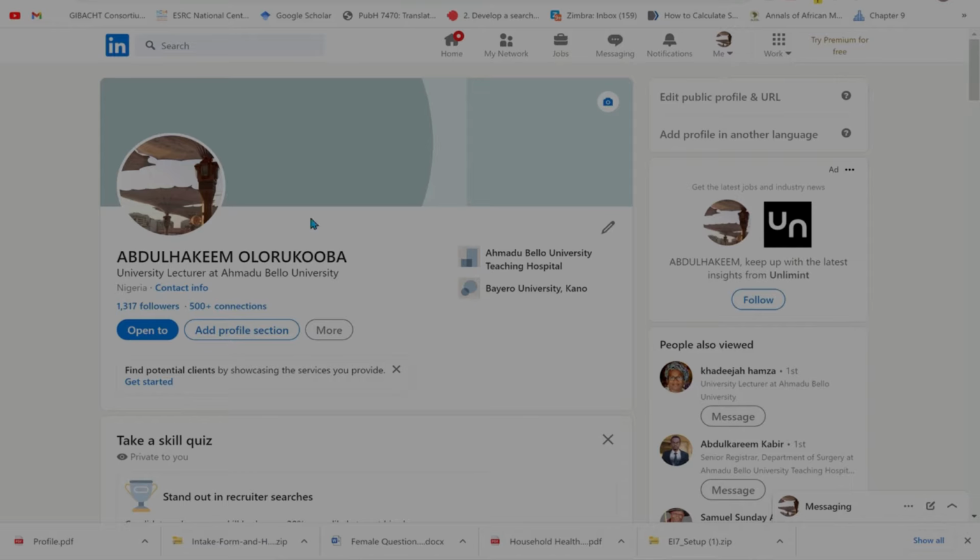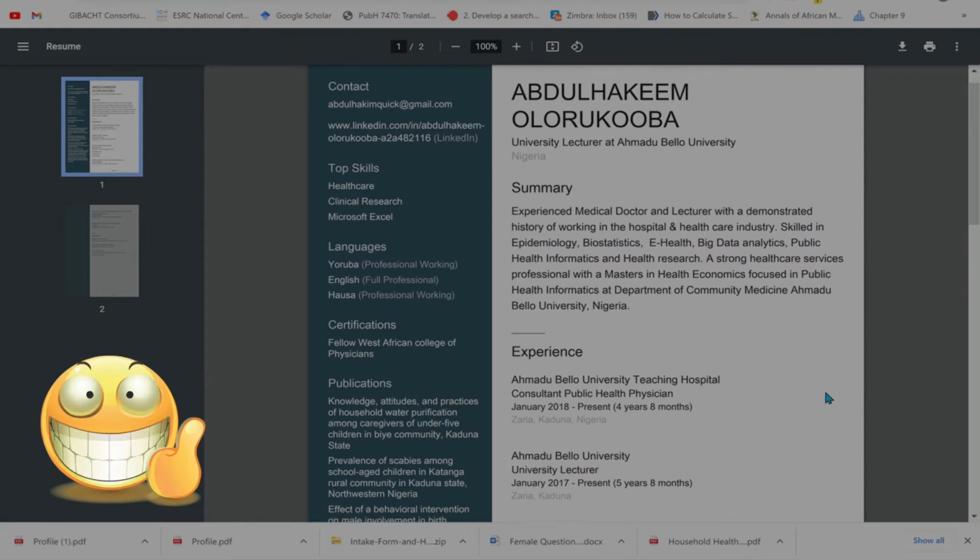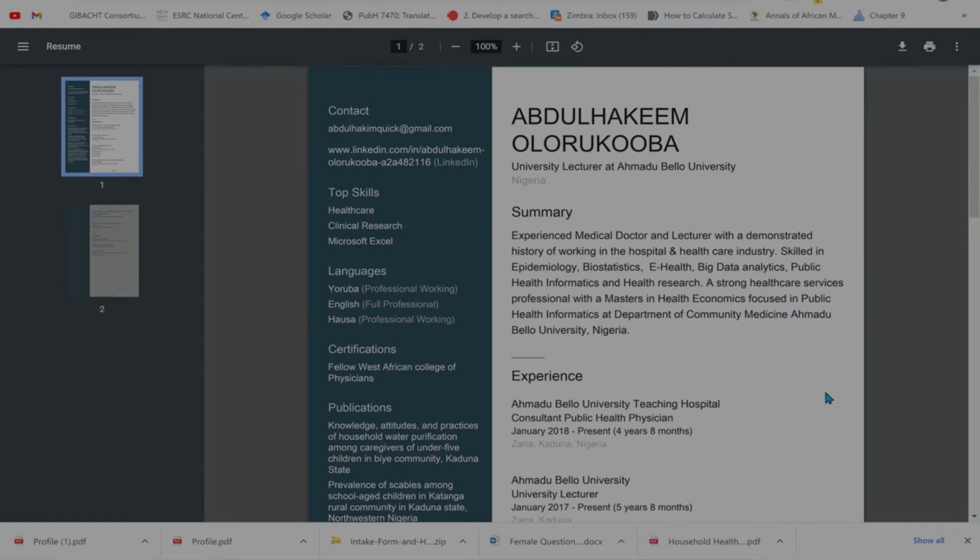Just go under your profile where it says more and then click save to PDF. And that's it. Easy peasy. Now when you open it, you will see a super cool resume. This is way cooler than the one you made using Microsoft Word. Okie dokie, artichoke. But there is a more standard and professional way of doing this, which is much cleaner than the first one you've just seen.